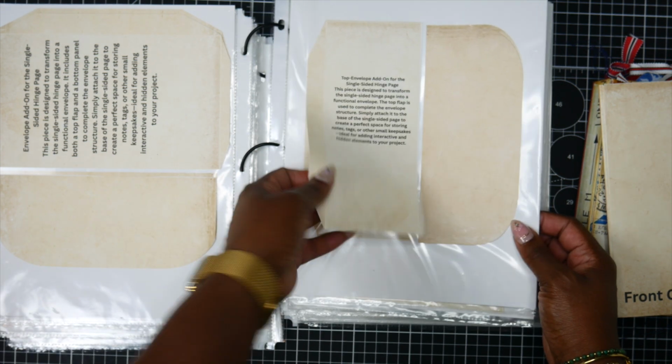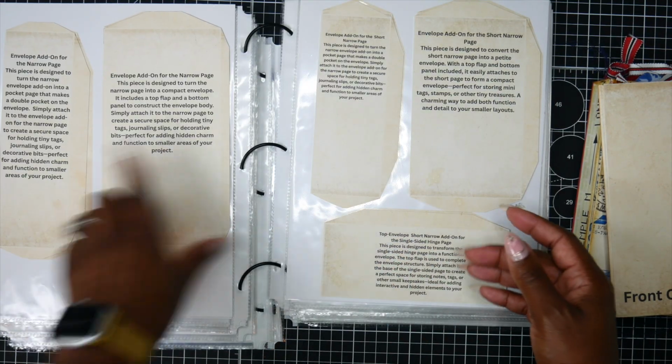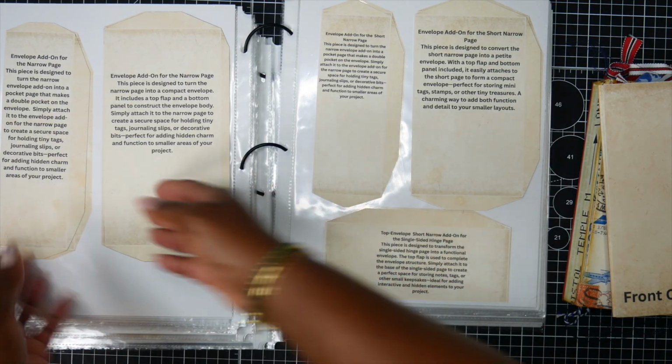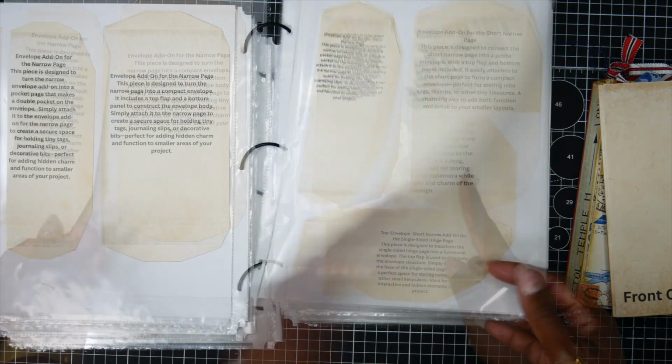So this right here is the top for the envelope, like that, right? And then we have another envelope. We have the shorter envelope. This is the top for it. And then this one can go up here so we can stack it on so we can make a double envelope. And so we have some more.